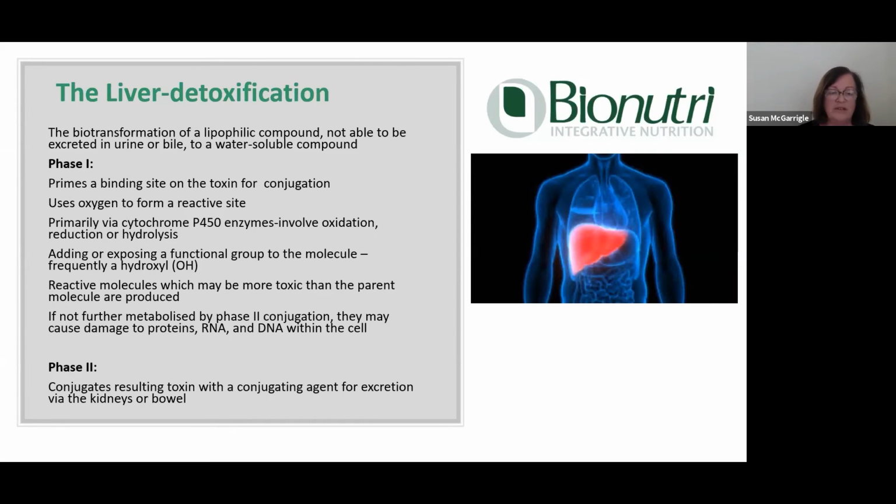And then we have explanation of phase 1 and phase 2. So I won't read all that out, but very often people will ask me, can I use X, Y, or Z nutrients because this person is on a drug? And of course, if it's involving cytochrome P450 enzymes, which you tend to find in the drug nutrient interaction books, then it's something that you need to be very careful of.